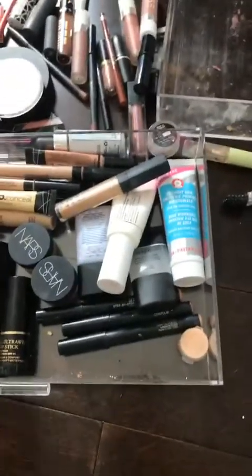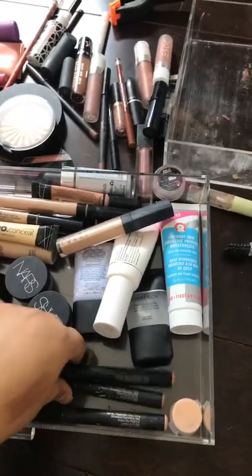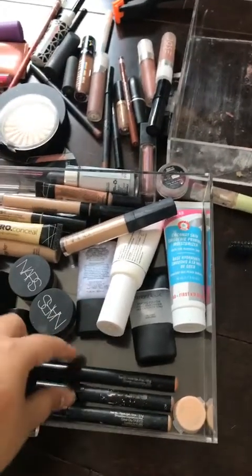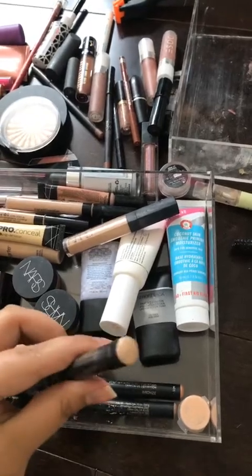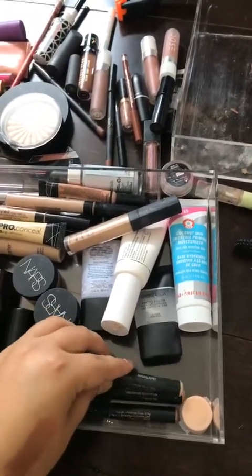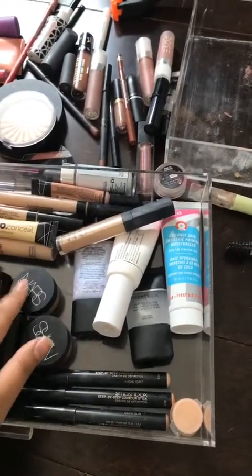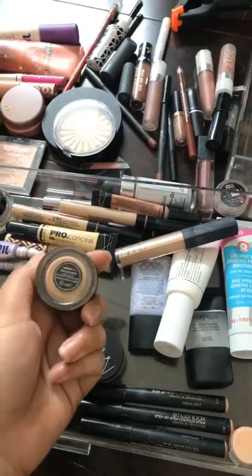Moving on to these contour sticks. I use these two shades more than the highlighter shade because I usually use a lighter concealer and then that's the highlight, but sometimes I clean up under my contour with this. I saw Jaclyn Hill do it. And then I love these concealers, especially on days where I want to do no makeup looks, because they have such a natural finish.